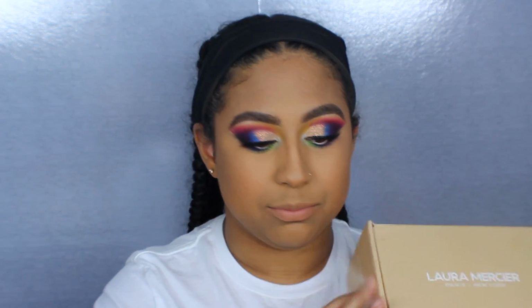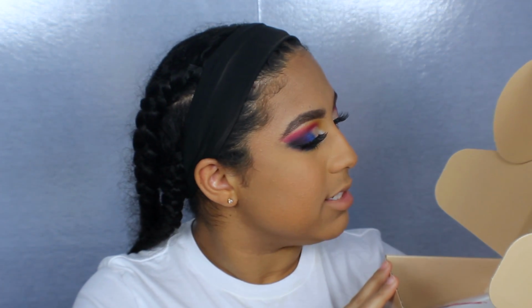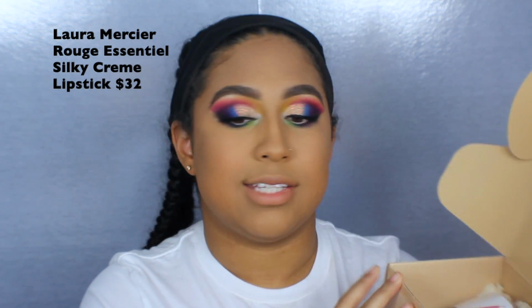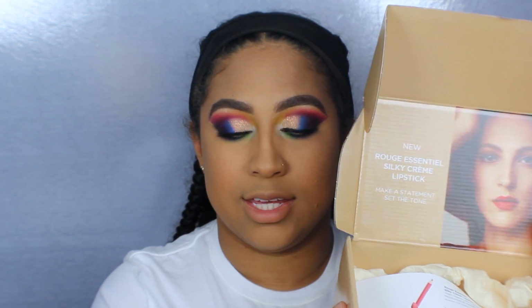So next, I'm going to go in with my Influencer box. So this is the Influencer box that I just recently got in the mail literally today, and it has Laura Mercier products in there. So we're going to open this up and see what's inside, and hopefully we can get something to put on my face and make it work with this look. So yeah, let's just open this up. It looks like it's a lip color. It says this is the new Rouge Essential Silky Cream Lipstick. Make a statement, set a tone, and it looks like this.